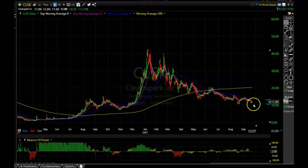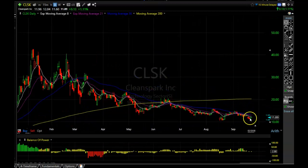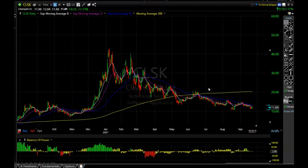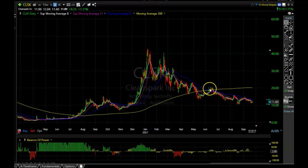And in fact, I thought I was going to be able to pick some up around $10 a share a few days ago because it looked like it was headed towards it after that gap down. But unfortunately, it found a little bit of support and is now right back around $12 a share. So I'll have to patiently wait a little bit longer to potentially get some around $10 or a little bit lower.